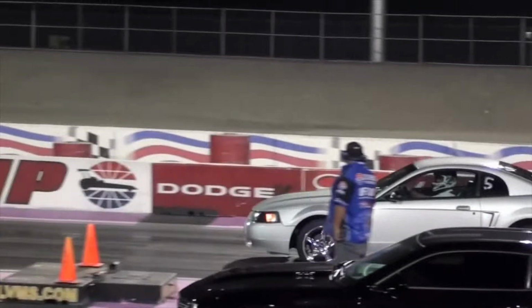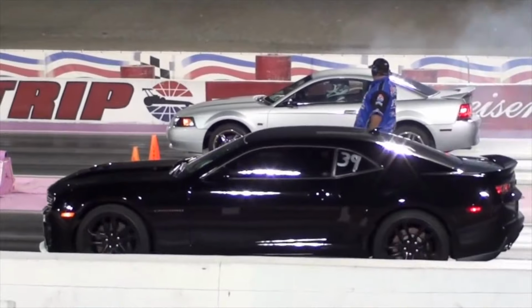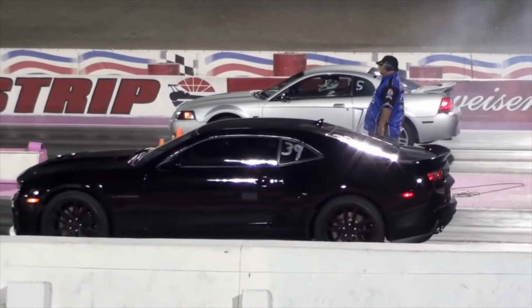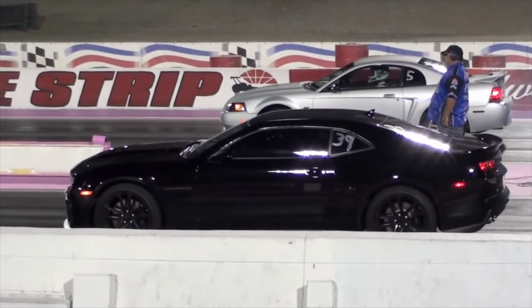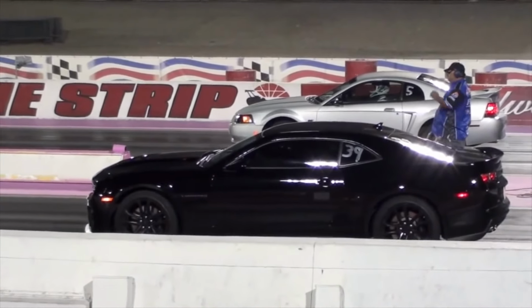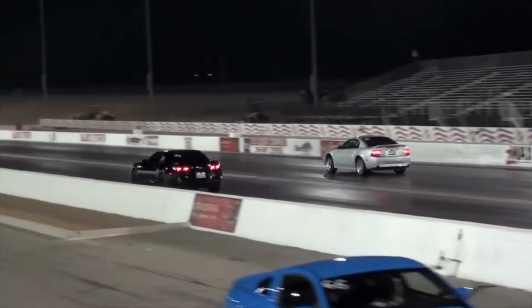He's only getting one wheel on that at the end. Yeah, that's Clayton. Helmet. Yeah, if he's in the 13s, you have to have a helmet. Yes. 1230.